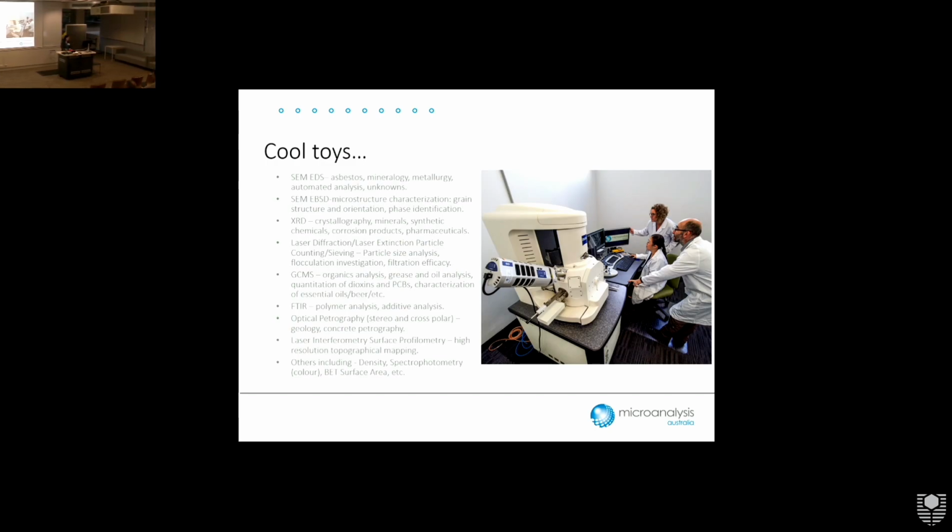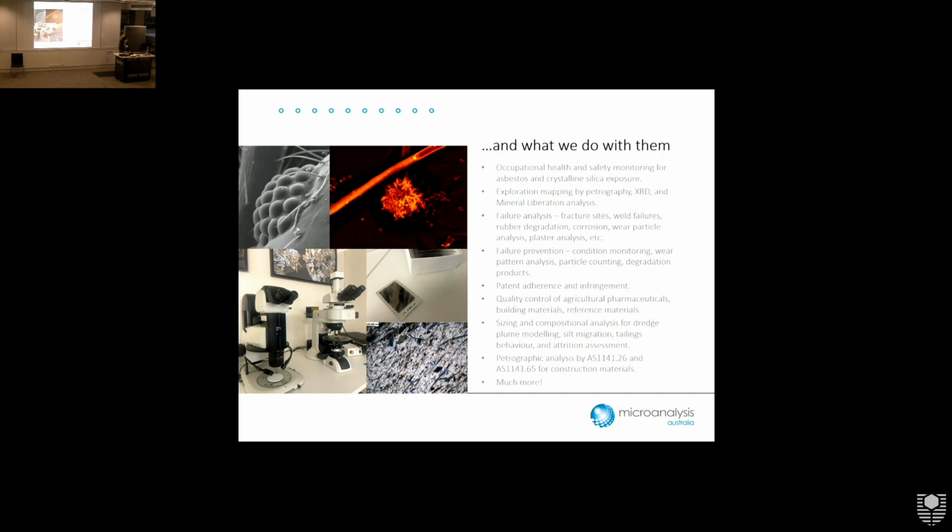We also have a laser interferometry surface profilometry, which was a mouthful. I'm surprised I managed to pronounce that properly. And that does the high resolution topographical mapping. So we use that for pit depth analysis in corrosion studies, and also if people have novel materials that they're looking at, things like surface roughness, surface wear and things like that. And a whole list of other things, including spectrophotometry, BET for surface area, etc. We like to collect equipment.